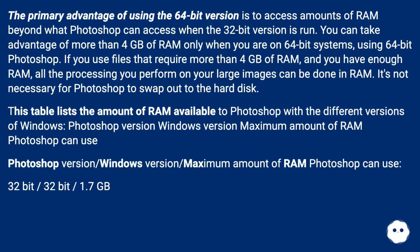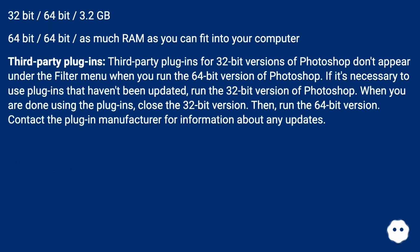This table lists the amount of RAM available to Photoshop with the different versions of Windows. Photoshop version, Windows version, maximum amount of RAM Photoshop can use. 32-bit, 32-bit Windows: 1.7 GB. 32-bit, 64-bit Windows: 3.2 GB. 64-bit, 64-bit Windows: as much RAM as you can fit into your computer.